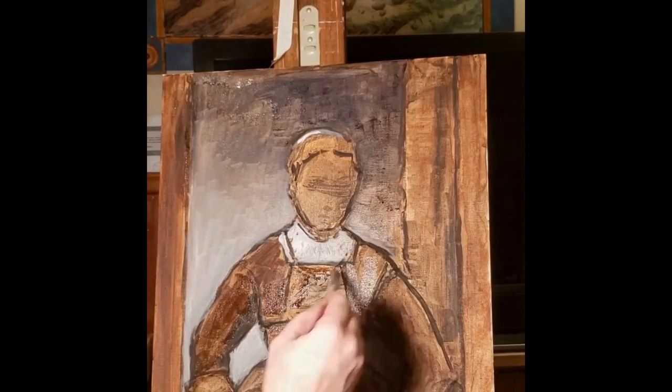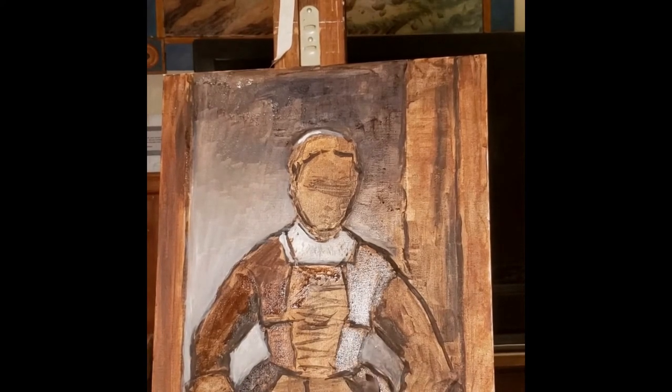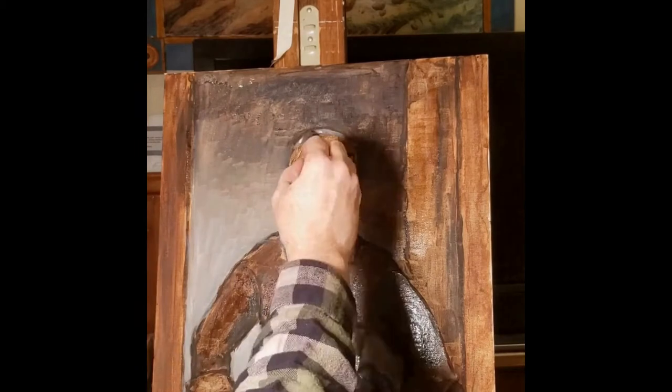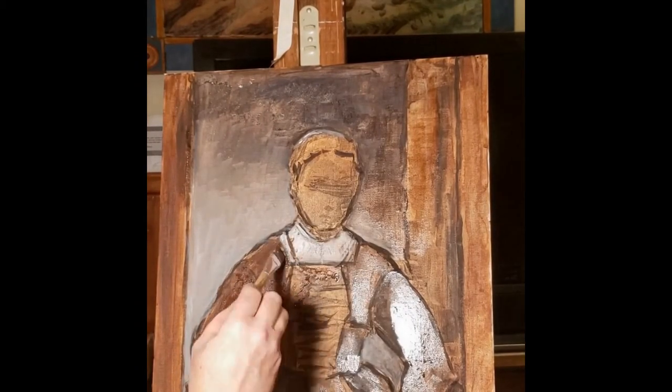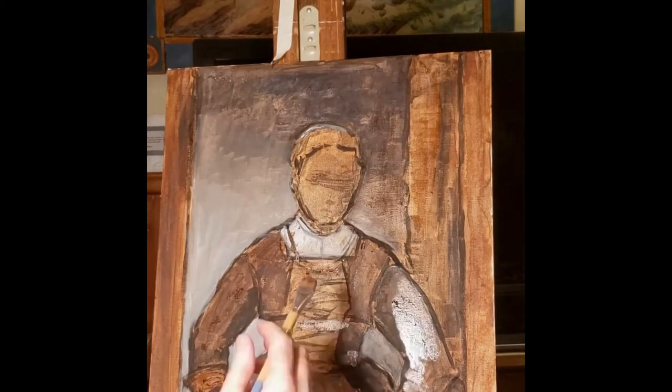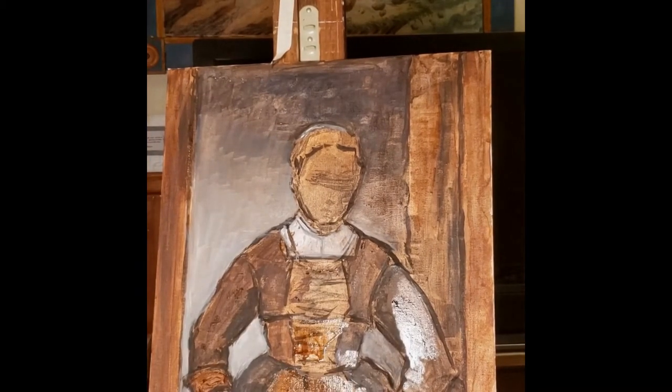Adding a little white to the collar and to the headdress. Once we have this, I'm getting ready to start with the facial areas. And so I want to talk a little bit about how to construct the head and the face. Before I paint it, I want to analyze the head and face area a little bit, and examine how it is constructed.